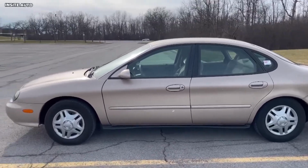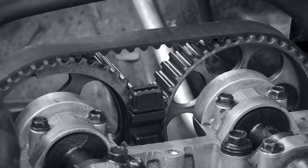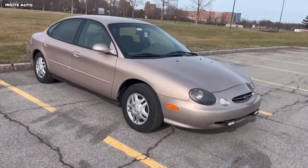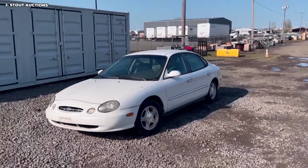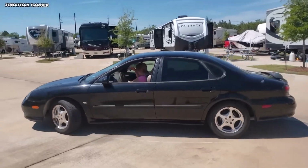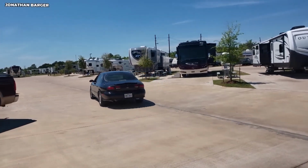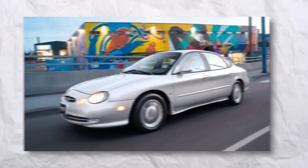After about 50,000 miles, some owners started having problems with the engine, particularly the camshaft and sprocket. When this happens, the engine could fail, which is not what you want when you've paid for a car like this. It was a small percentage of cars, only about 1,200 out of 20,000. So not everyone experienced it, but it's something to keep in mind if you ever think about picking up a used one.